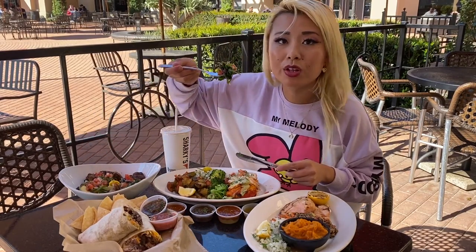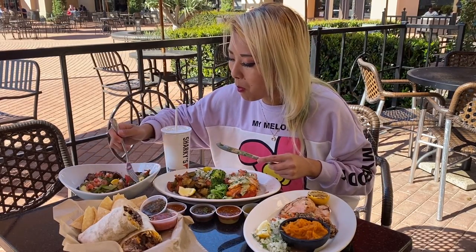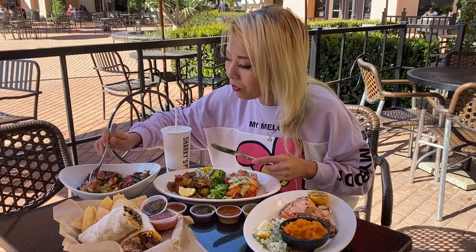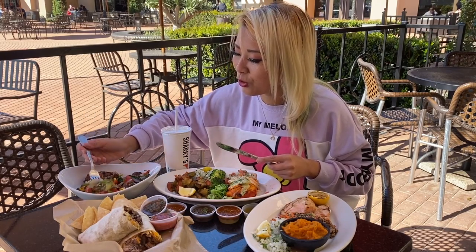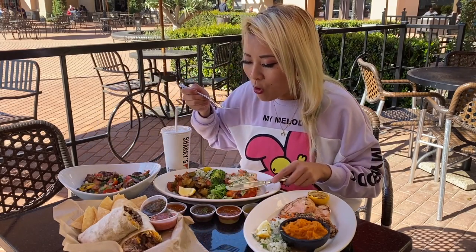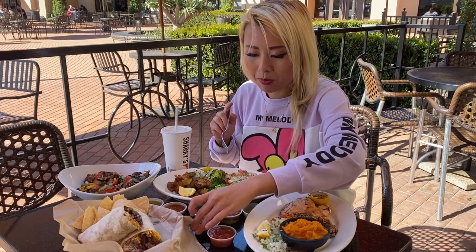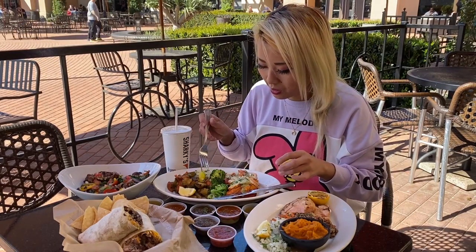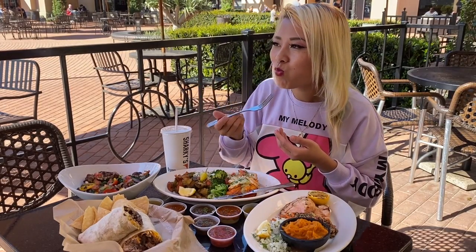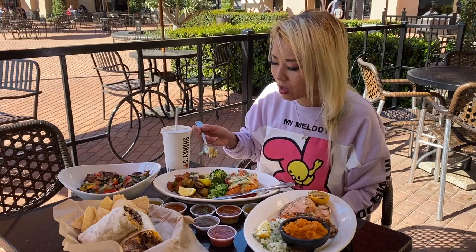Vegetables in there too, but I really like the spinach. Overall, this is like a super healthy bowl. Like all their food looks amazing. I love the house-made sauces in there, and I love the fact that I can just pile up on onions and cilantro. Sorry, I love onions and cilantro.